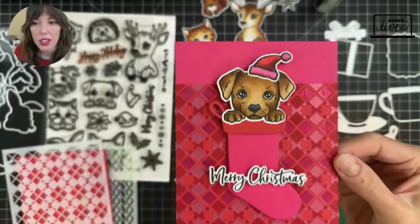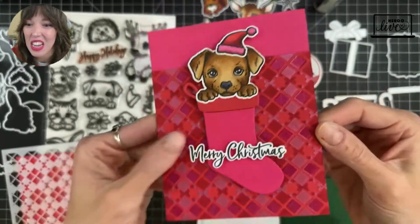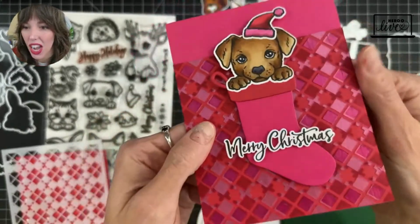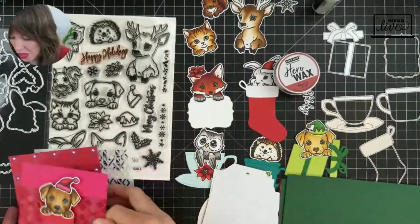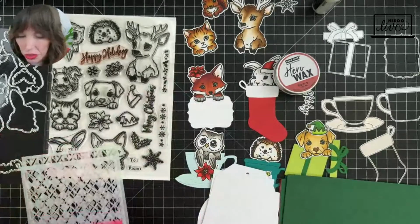I know, Pamela, I didn't know you could do it either until I did it, I guess. But so that's a fun background too. Lots of shine, lots of depth. Very, very cool. So, and let's get through some of my other cards.